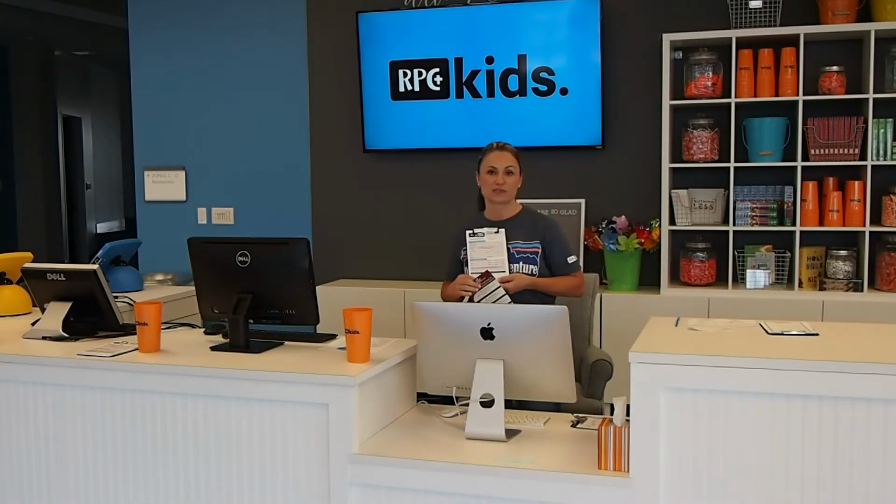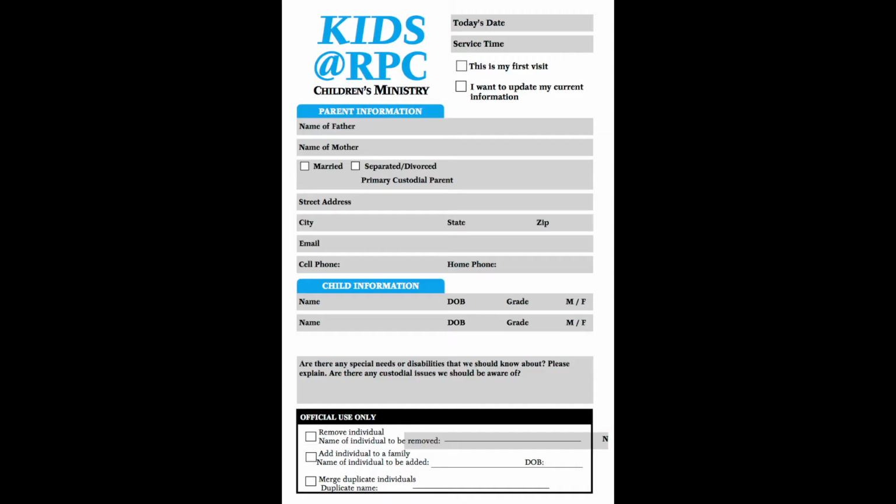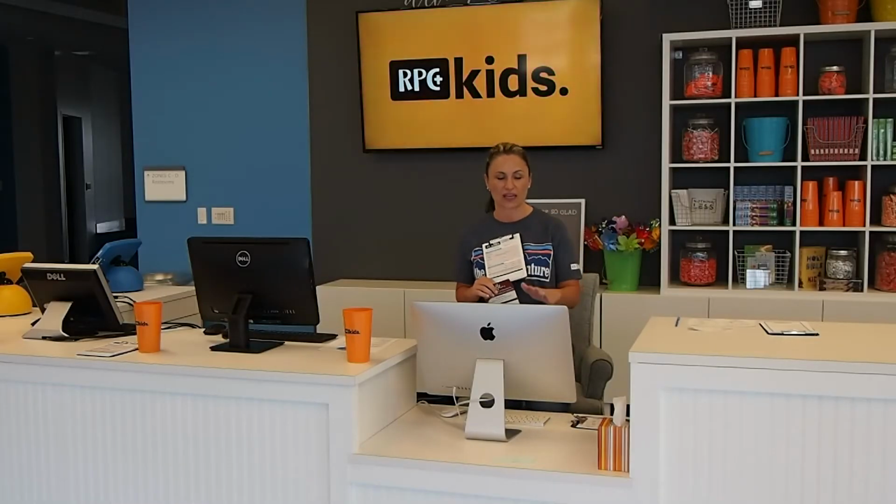The first priority that we have at River Point are first-time guests. We have an opportunity to connect with them and to get them checked in into their class and connected to the adult service. So here we are able to check in new families by adding their data to the database, and that's the first thing that we need to do. You will give them a form to fill out that looks just like this. You'll check to make sure they're not in our database already, and then we can train you, or somebody can train you to enter the data.